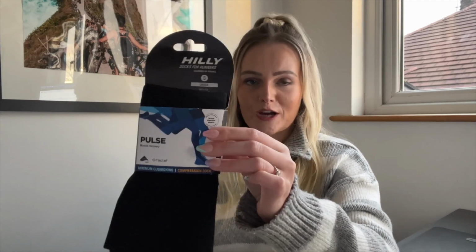And I also purchased a few bits to help my training. So firstly, I purchased compression socks. And the reason that I got these was because in pre-training, I found that my calves, particularly my left one, was really sore. And what this does is it helps regulate your blood flow and also clears any lactate. And it has loads of other benefits as well. But these are the main reasons that I purchased compression socks.